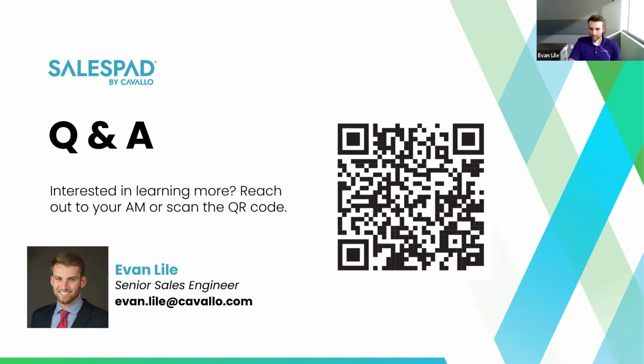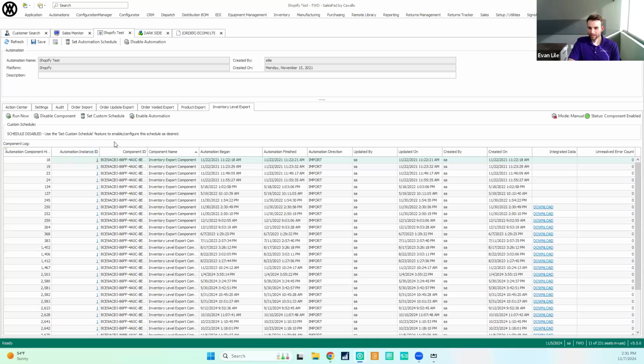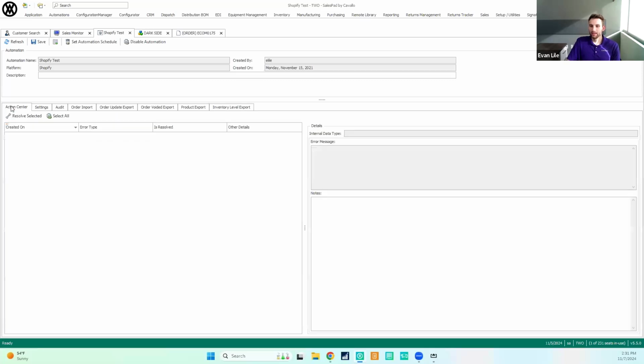Yeah, I'll actually go ahead and flip into SalesPad again really quick to answer that question. And that's where our Action Center comes into play. So the Action Center, as you can see on my screen, I have nothing going on here, which tells me I don't have any errors. But the Action Center is going to give you detail into any errors, what happened, and any details into that error that allow us to then take the necessary corrective action and resolve it to get things flowing again.